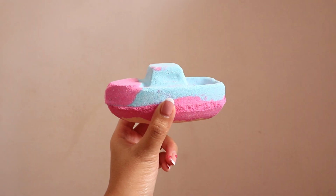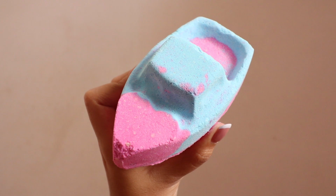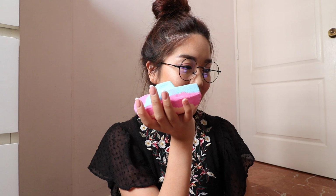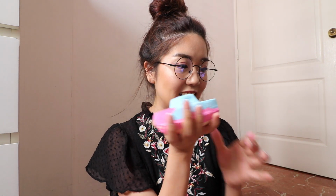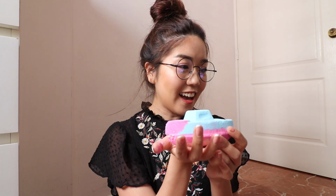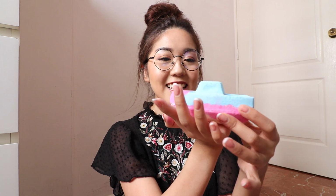Yums. The next product we have is a boat, and it's called the Love Boat Bath Bomb, and it's so cute. Oh my god, I didn't expect it to be this size. I thought it would be smaller, and it's so cute. It literally looks like a boat, and it has a heart shape on the tip. I'm just looking at the GIF or the video that they have on the Lush website, and it's just floating on the water like a freaking boat. It's so cute, and when it fizzes into a purple-ish, blue-ish, pinkish color. That is so nice. I love it.